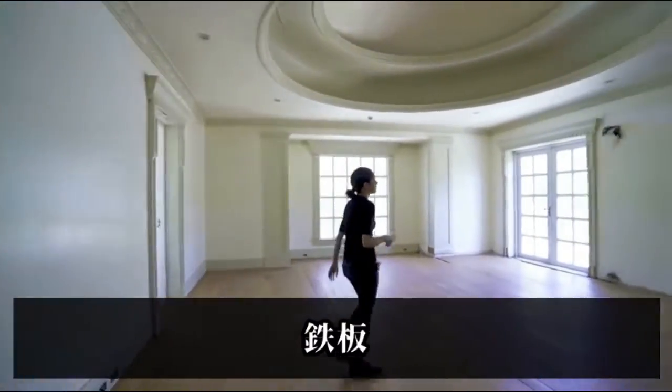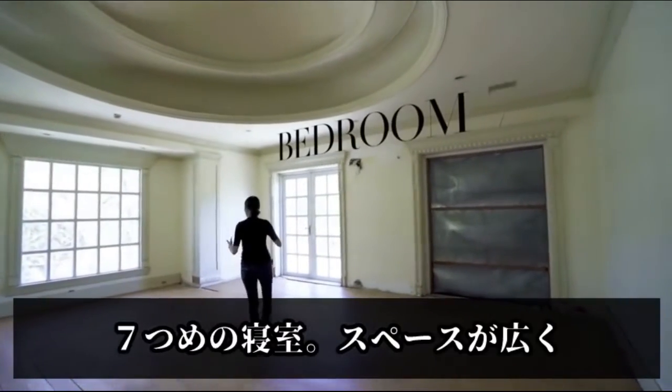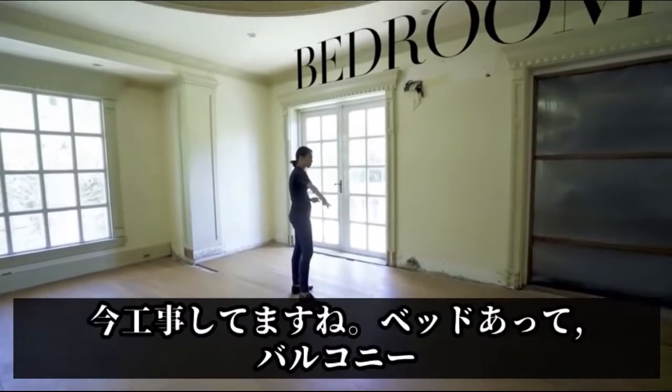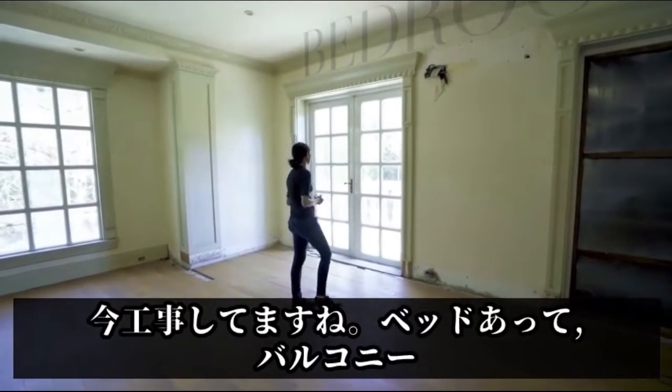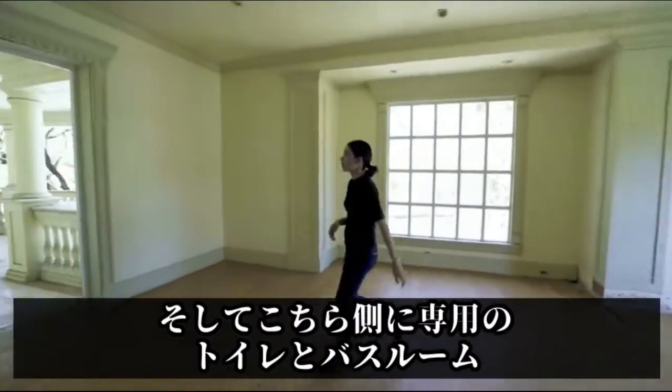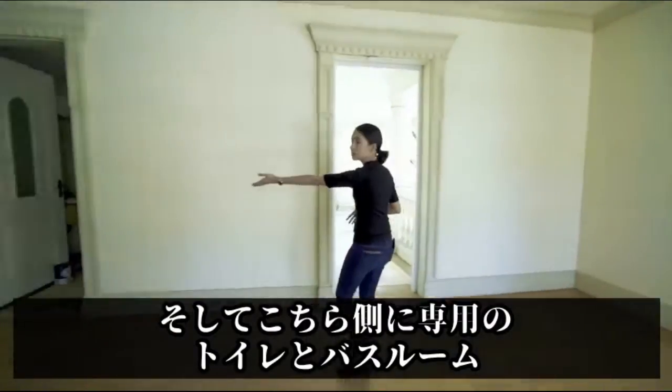This metal sheeting, okay. So bedroom number 7, again, lots of space. You've got this, ideally that's where your bed will go. So inaayos to, itong part na to. You have a balcony, and then you have your ensuite, toilet and bath over there.